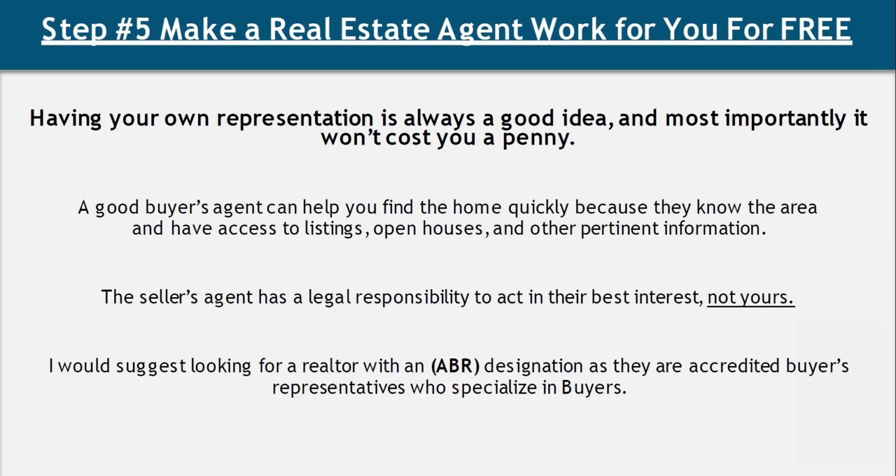Step number 5, make a real estate agent work for you for free. Most of us think of a real estate agent as representing the seller, which they usually are. This means the commission for the buyer's agent has already been pre-negotiated into the price. Having your own representation is always a good idea, and most importantly, it won't cost you a penny.